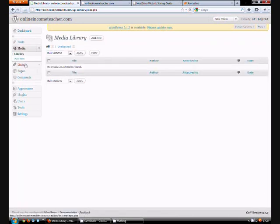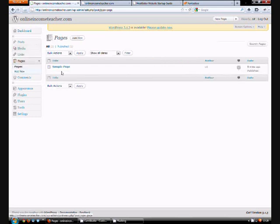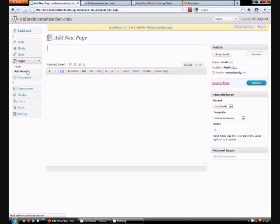You can add media like images to your website. Here you would just go in and add pictures that you can then use in your posts to make them more attractive. You can add links. You can add pages as well. Now pages are slightly different to posts as they're dedicated single pages instead of blog posts that come one after the other. This is great for maybe a contact page.